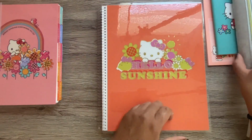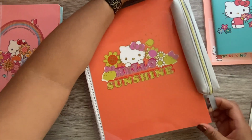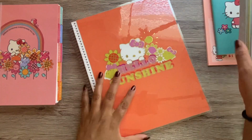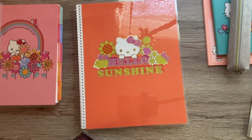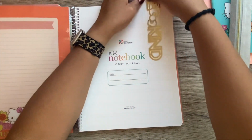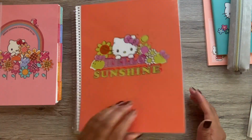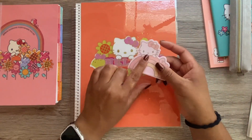Can you imagine this with a little pencil pouch? Let me see, does this fit here? Ooh, I don't know, that might be a stretch. No, this one doesn't fit. But the clip, that'd be so cute, right? Let's take the clip. This, like this, so cute. That's adorable.